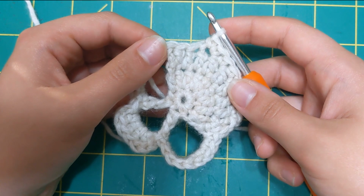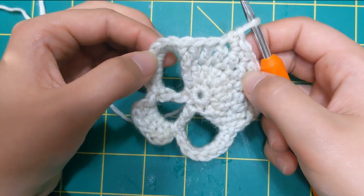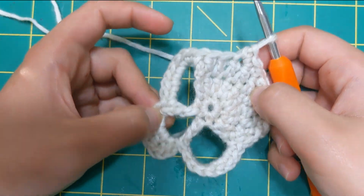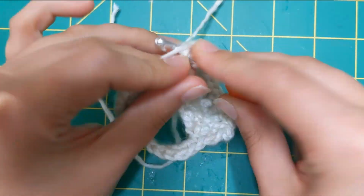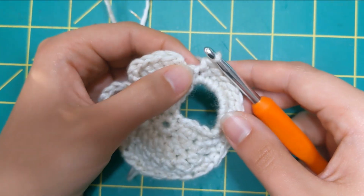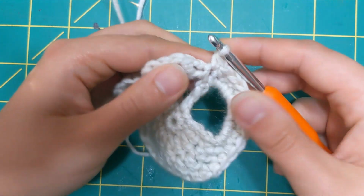And speaking of, we are now basically going to do single crochets for the next 9, 10, 11, 12, I think, stitches until we get to the nose space. I'll put the actual number on screen. And so your last stitch for these single crochets is going to be this one right here, right before the nose space. So we're going to single crochet.